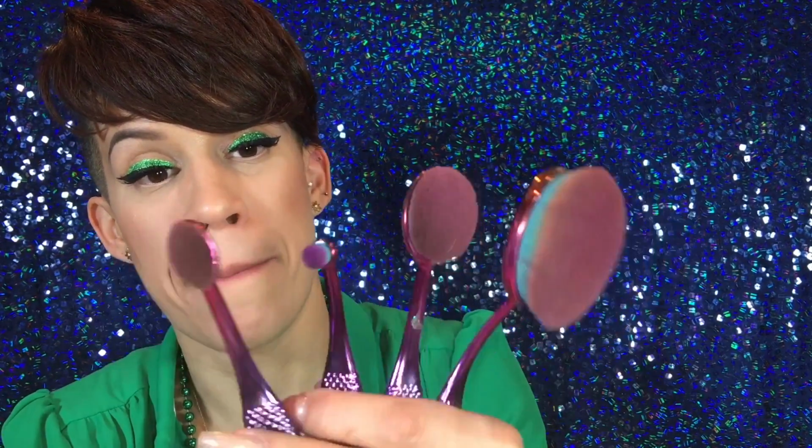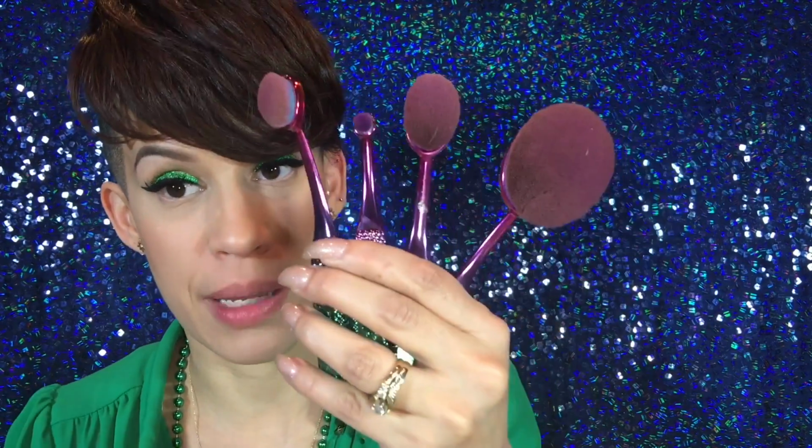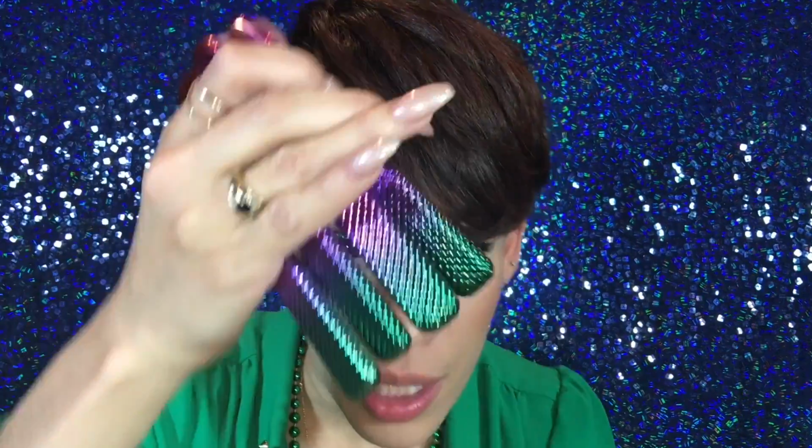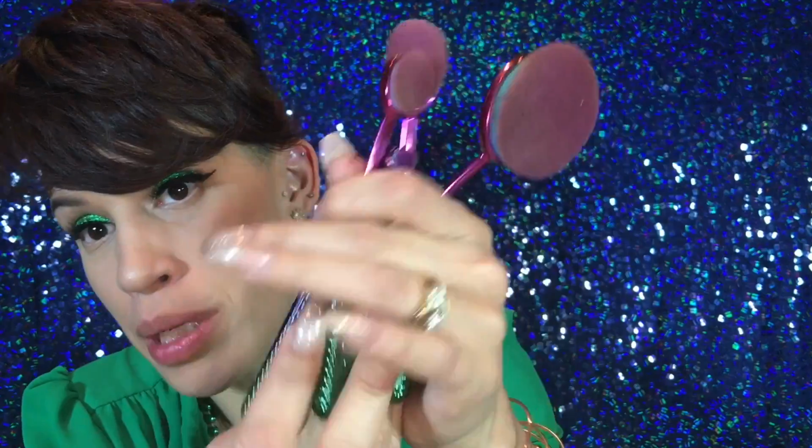these brushes work like butter and they blend like a dream. I'd highly recommend them. And I mean, who doesn't love pretty brushes? They're like prismatic MODA prismatic brushes. And if you don't like them, return them. That's all I have to say.